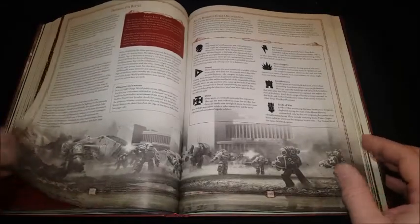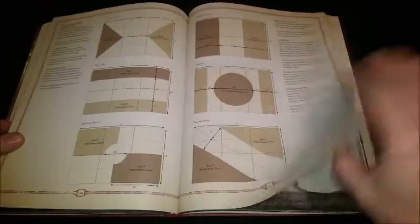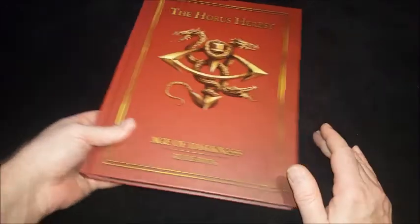And then it's preparing for battle. It goes through all of your force organization stuff, just the general rules again. And then it's got some battles in the Age of Darkness, some different missions, 6 missions. And then the appendices, basically: all the special rules, weapon profiles, psychic disciplines, and then all the reference charts at the back. So it's a nice little book there. A bit of a chunky book, but it's great stuff.